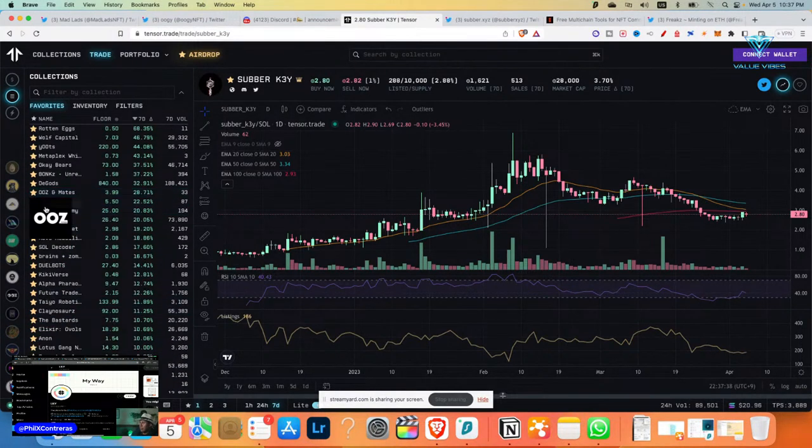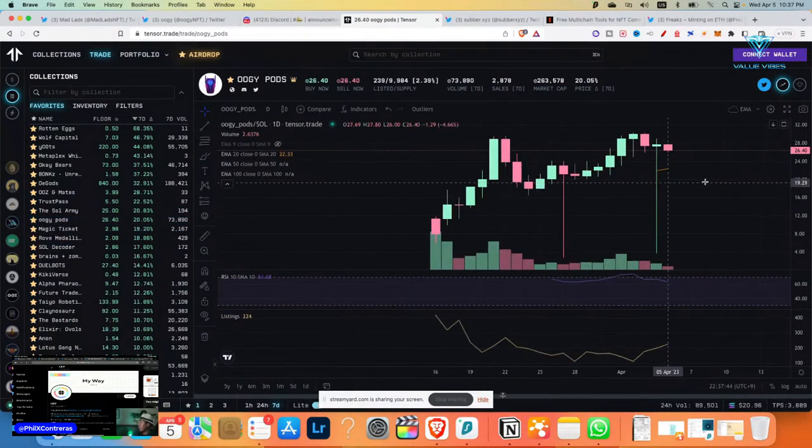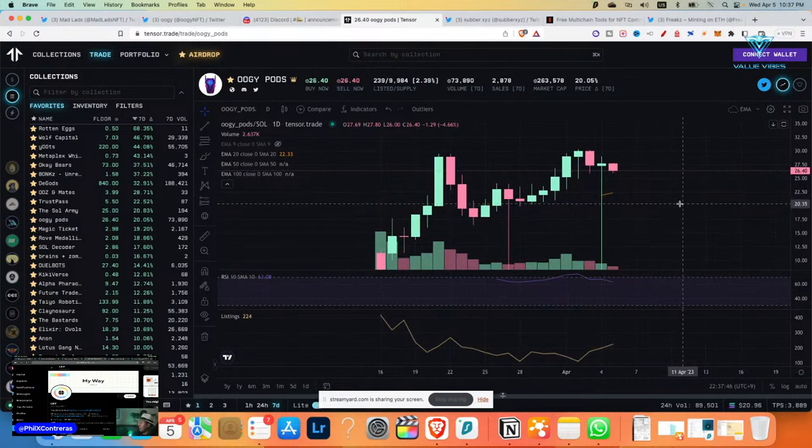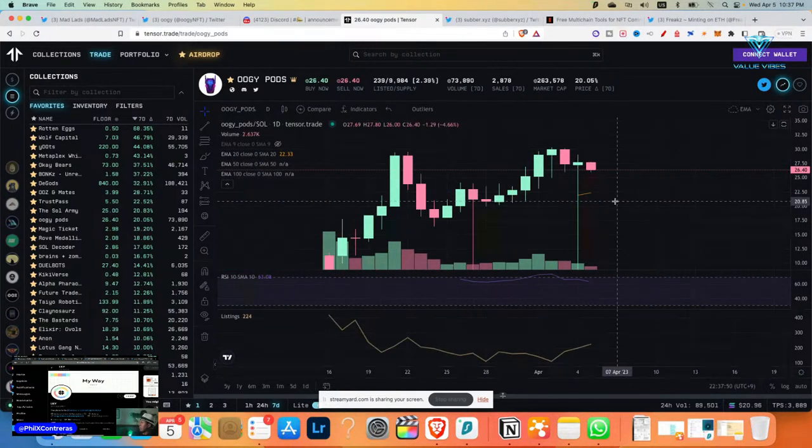We have Oogy Pods as well. Where are those Oogy Pods? Right here at 26 right now. I mean, it's still holding its ground. I'm interested to watch how this thing is going to do at post-reveal. But again, you have post-reveal, you have NFT NYC. You've got so many things around this project. Who knows where this is going?